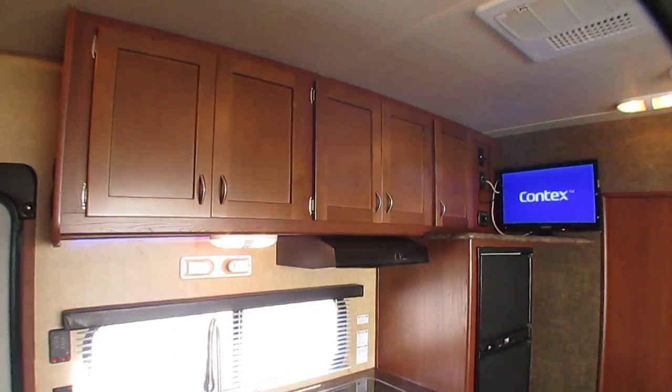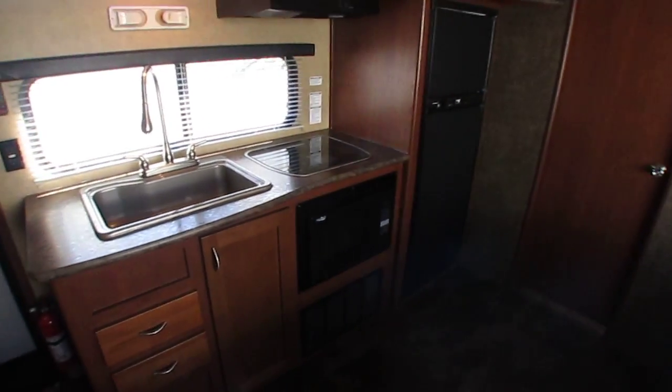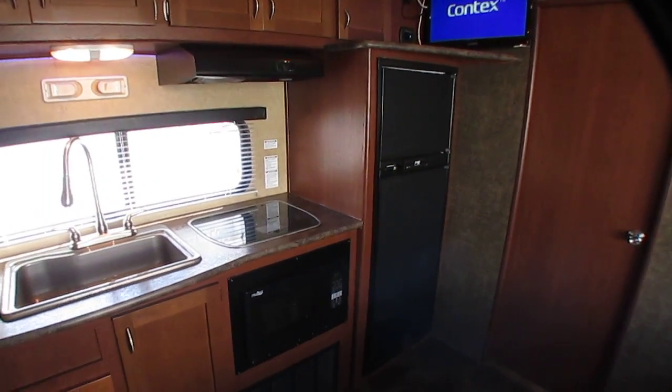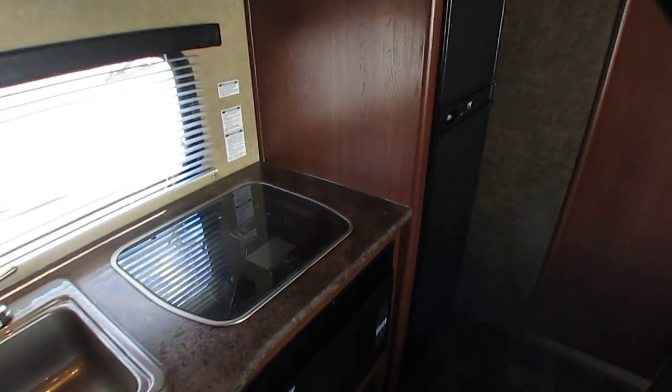If you may be like me and don't give a flip about a TV in a bedroom anyway. Well, I look at it, heck, you're spending 25 grand to go out in the outdoors and enjoy the outdoors, not sit around and watch TV. You can do that at home and save you 25 grand.